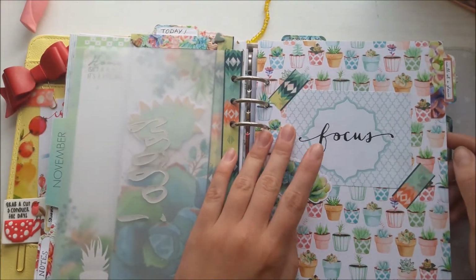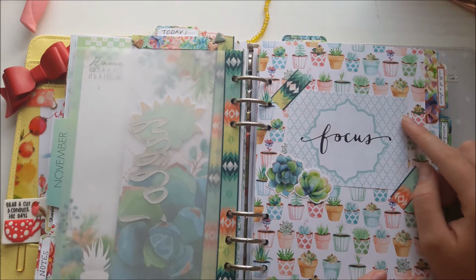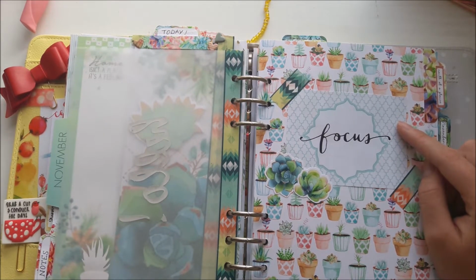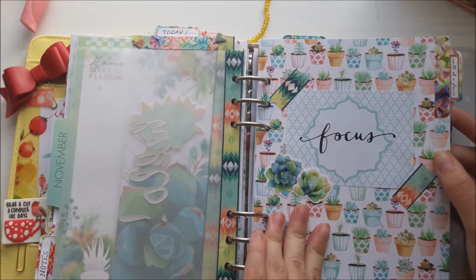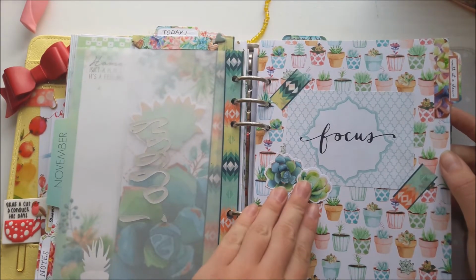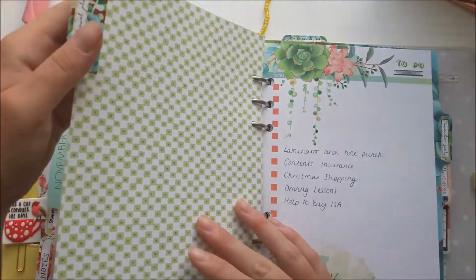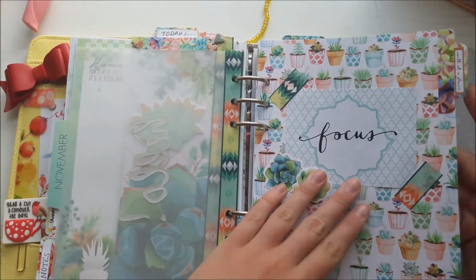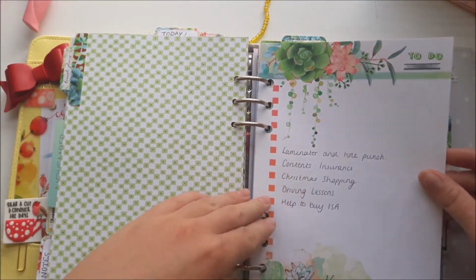So this first month I layered my dividers. I got some free printables, so I think this one was actually from May, and I used the die cuts and I layered them, which I think is why I don't have any of those bits left from November, but I do from every other month. So what did I do then? Month at a glance, and travel plans. This was just a general sort of shopping list I did.